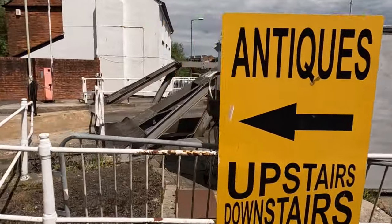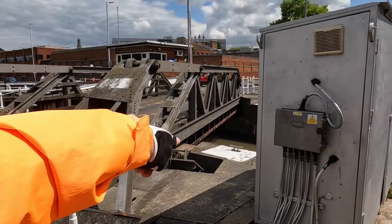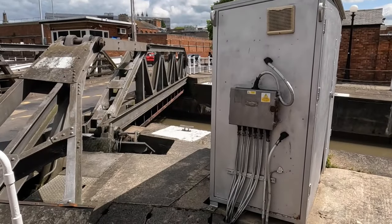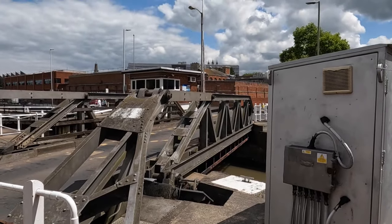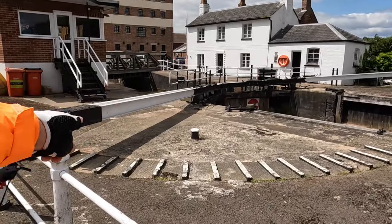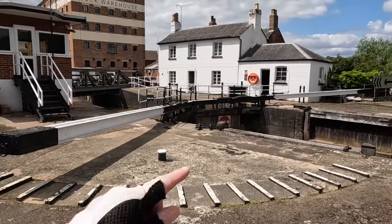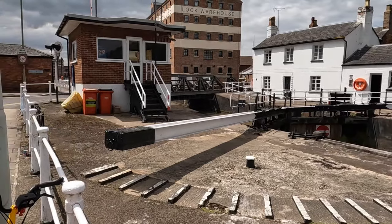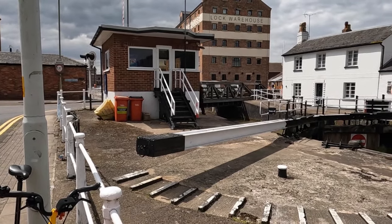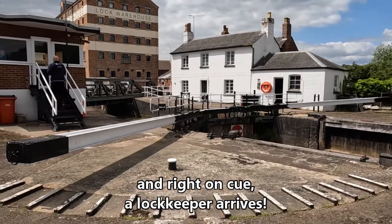Here's the mechanism. You can see where the pivots are. And I guess it's all controlled from the lockkeeper's cabin over there. Look at the length of those beams. Incredible. Long ago I imagine that would have been the lockkeeper's cottage where they'd have lived, and now I think it's all controlled from that, which I guess gives them a much better vantage point. Yeah, this lock is really quite impressive.